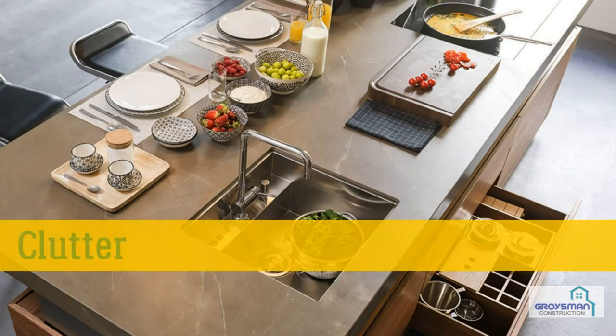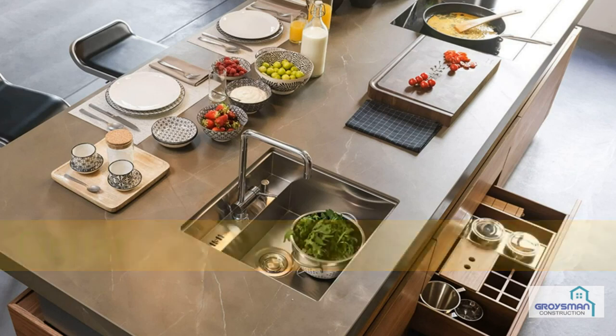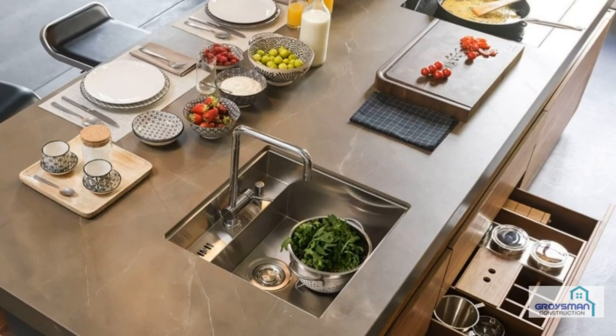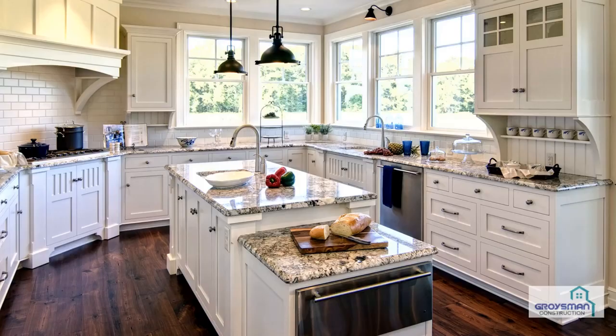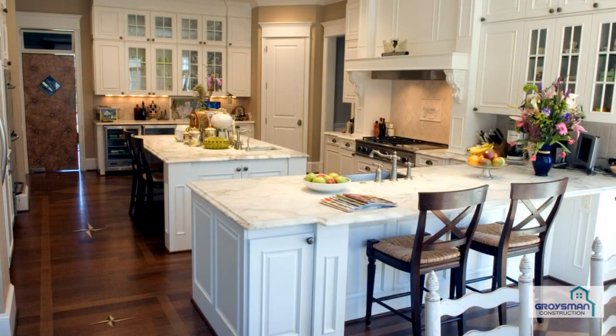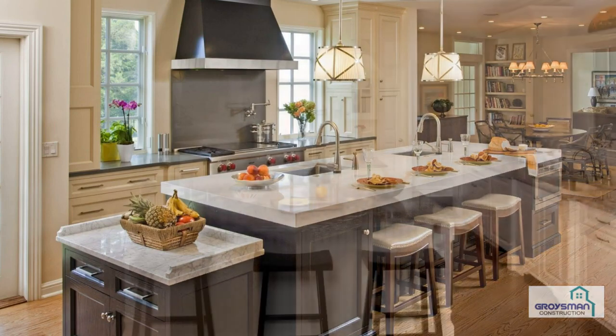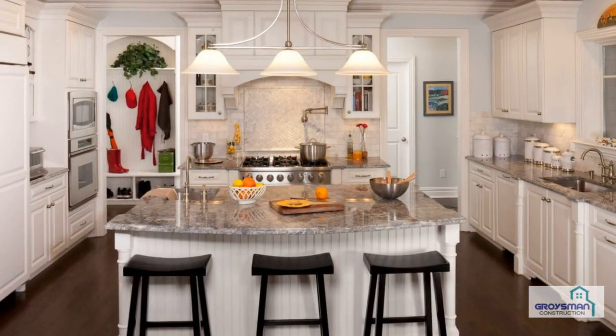Clutter. Your habits determine whether you risk cluttering the island. But mounting a sink in the island, you might be ready to organize and declutter the area regularly to avoid stuffing the island. Note that if you have piles of dishes regularly waiting for your attention and don't want the island to be messy, an island sink doesn't seem the optimal option.